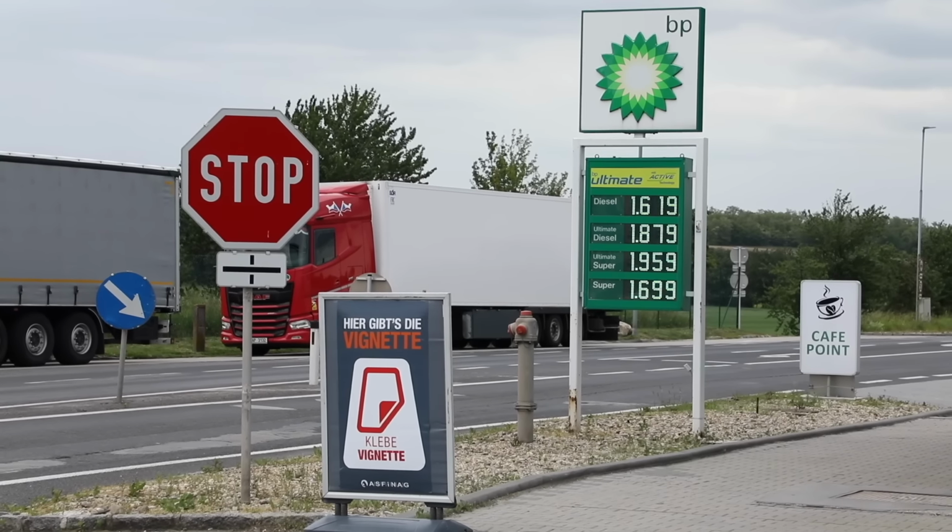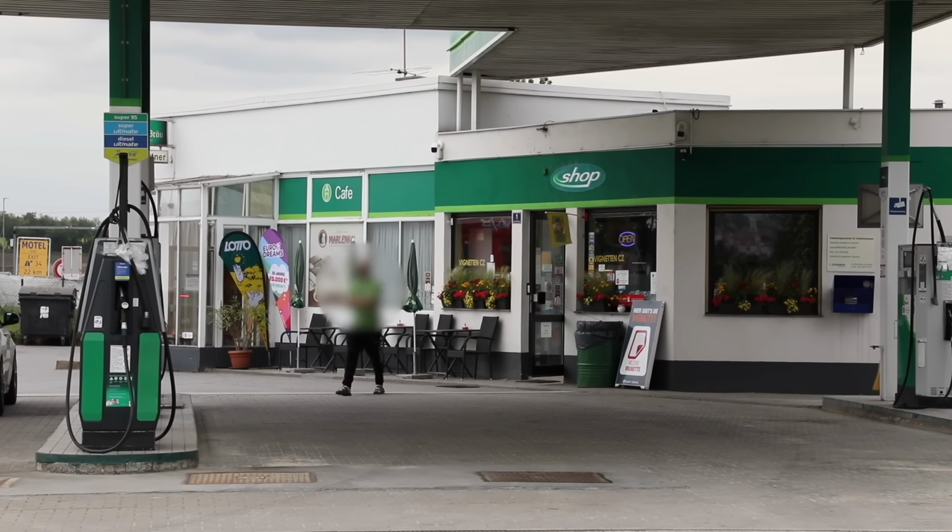Isn't that weird? Like, I don't understand it. We have markup on the Czech stuff, not on the Austrian stuff. Okay. I don't know. Lucky for me, the guy from the gas station eventually came to us and shed some light on this issue.